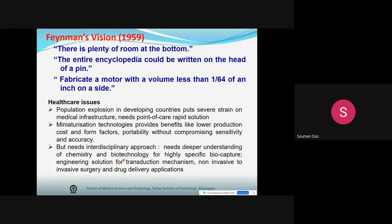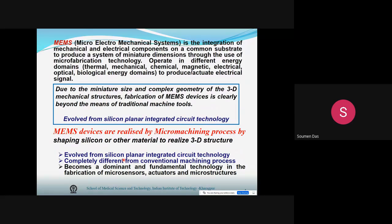Okay, so with this introduction, this is the MEMS. That means it is the integration of mechanical and electrical components on a common substrate to produce a system of miniature dimensions through the use of microfabrication technology. Now you understand that although it started with the integration of mechanical and electrical components, over the 50 years journey, MEMS now includes all different sectors. As I told, it is not only limited to mechanical and electrical, it includes the chemical, the optical, RF, the bio, all the fields are now integrated.